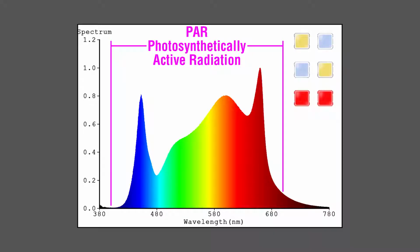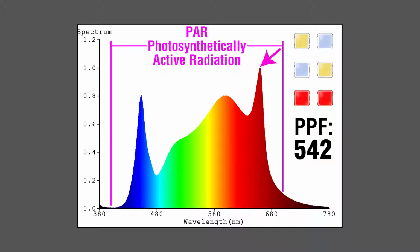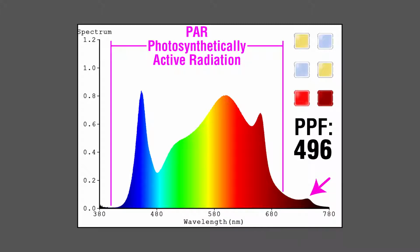Here's another way sellers may boost specs. PAR photons fall between 400 to 700 nanometers, but the trend is to replace one or more diodes with a far red to boost growth. And so the light's stats take a hit. Think about it. You lose some of the red photons that count towards PPF, and they get shifted outside of the counted spectrum as far red. Shouldn't those photons get counted too?